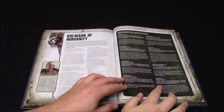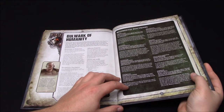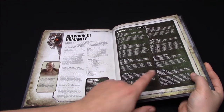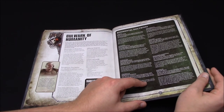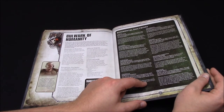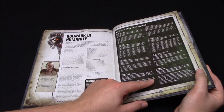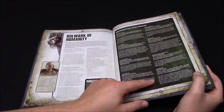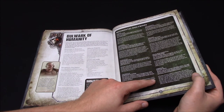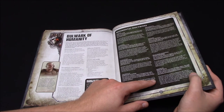Okay, Mordian Iron Guard. Now, this looks rather interesting. They're called Parade Drill. Parade Drill! If the base of every model in an infantry unit with this doctrine is touching the base of at least one other model from the same unit, the unit has +1 leadership, and you can add 1 to the hit rolls made for models in that unit when firing Overwatch. Flip me, that's very powerful.